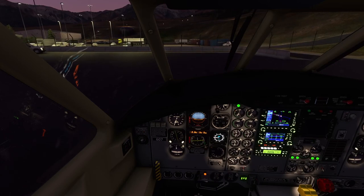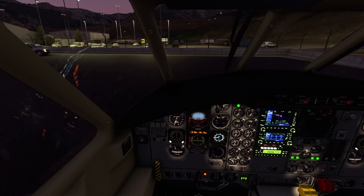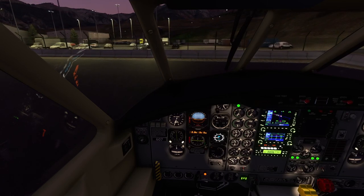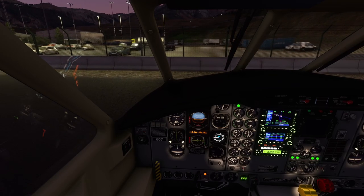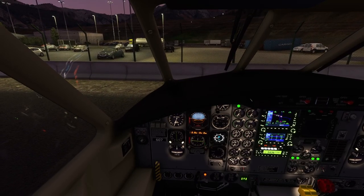I hope you enjoyed those two approaches to Telluride Regional Airport in the EMB-110. It's spectacular when you have good visibility, but absolutely formidable in IMC conditions unless you're completely fluent with your aircraft, fully briefed, and follow the approach procedures precisely.